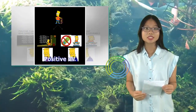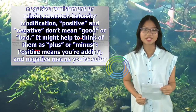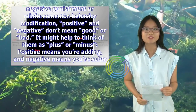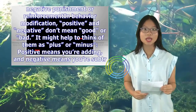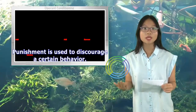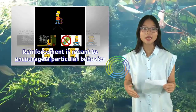Positive versus negative punishment or reinforcement in behavior modification. Positive and negative don't mean good or bad. It might help to think of them as plus or minus. Positive means you're adding, and negative means you're subtracting. Punishment is used to discourage a certain behavior. Reinforcement is meant to encourage a particular behavior.